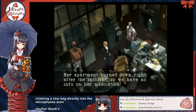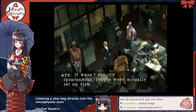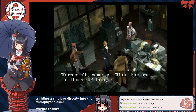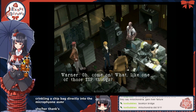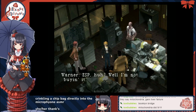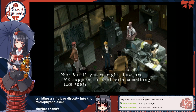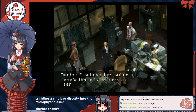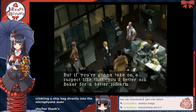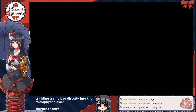Oh, another fire, huh? So, what's this spontaneous combustion stuff all about? It wasn't exactly spontaneous. People were actually set on fire. Oh, come on! What, like one of those ESP things? That's the best way to describe it for now. ESP, huh? Well, I'm not buying it. But if you're right, how are we supposed to deal with something like this? I believe her. After all, she is the only witness so far. But if you're gonna take on a suspect like that, you'd better ask Baker for a better sidearm.